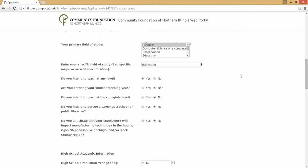If you're going to be studying something like education, for example, you can choose up to 3 different options. So if you're going to study secondary education to teach math, you're going to want to make sure that you choose everything that's applicable. So, for example, you're going to choose education, then you're going to choose secondary education, and to click multiple options, you hit Control and then click on it.